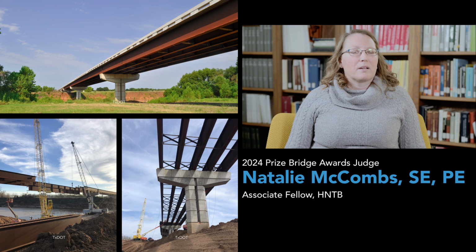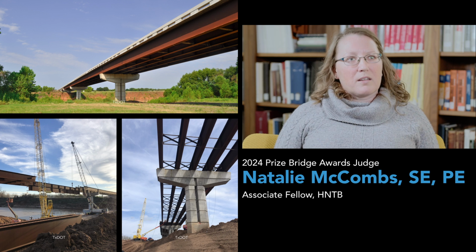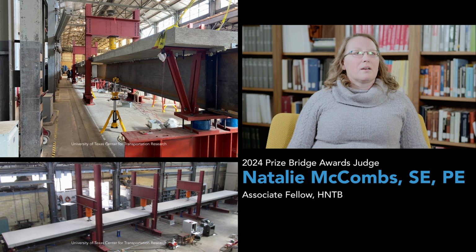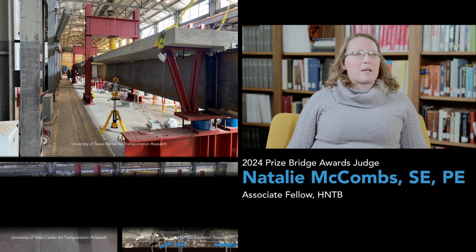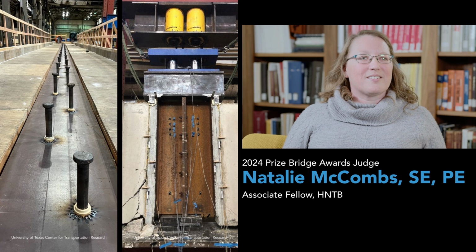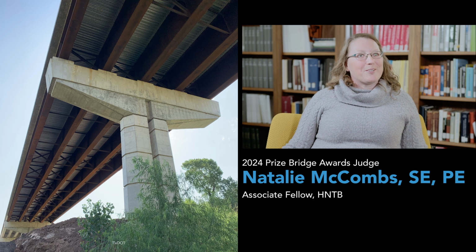TxDOT is a big research-driven DOT, which is really great. It helps a lot of the other DOTs that maybe don't have as much funding available for research, which in turn enhances their ability to use some of their details and follow their lead. Texas is the shining star in steel bridge research, which perhaps is why they are called the Lone Star State.